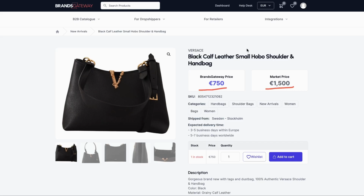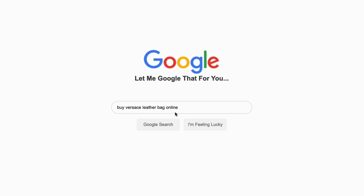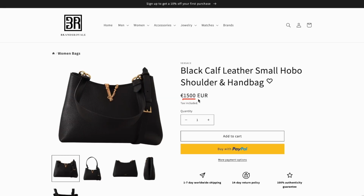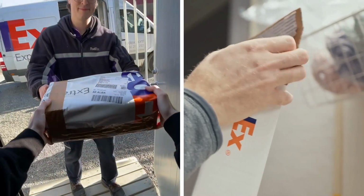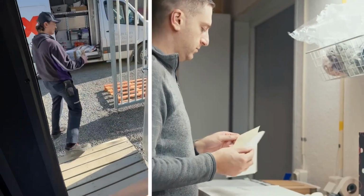Besides being the leading platform for luxury fashion goods, what else makes Brandsgateway your perfect dropship partner? You can enjoy the benefits of selling luxury fashion goods that have high resale margins of up to 250%. We'll dispatch your orders within 24 hours, and thanks to our DHL Express service, your customer will receive their package within 1 to 5 business days.